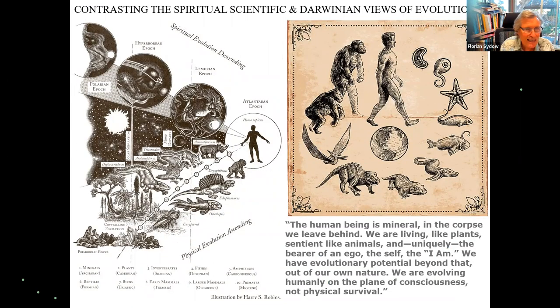Here you have a contrast between a spiritual scientific view of human evolution and animal and plant and mineral evolution, as opposed to the Darwinian view. And in the case of the human being, according to Anthroposophy, there's a descent. In this image on the left, it's a recapitulation of the old sun in the Hyperborean, the old moon in the Lemurian. The earth itself begins with the Atlantean. And the human being descends from above.